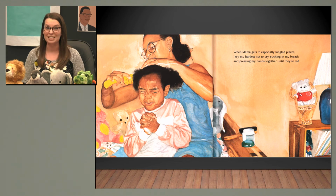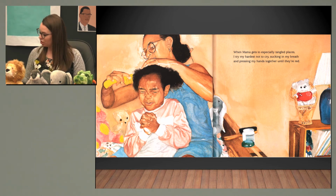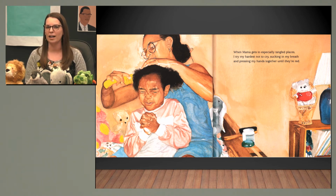Wow, she uses a lot of details here to describe the moment when her mother combed her hair. She says, every night before we went to bed. So she sets us up right there with our setting, the where and the when of our story, I Love My Hair. And notice how she describes the action. I sit between her knees, resting my elbows on her knees like pillows, and how she shows her feelings without always telling them. For example, I try my hardest not to cry, sucking in my breath and pressing my hands together until they are red. How is she feeling? Yeah, she's in pain. They don't tell us that. They show us that and give us details where you and I have to think about it and make an inference. We have to figure out how they're feeling.